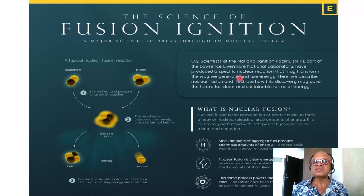So US scientists, as we saw already at the National Ignition Facility, part of the Lawrence Livermore National Laboratory, have produced a specific nuclear reaction that may transform the way we generate and use energy. This is the hope. This is why I'm interested in it as a climate scientist. Here we describe nuclear fusion and illustrate how this discovery may pave the future for clean and sustainable forms of energy. Just to revisit some of the basics, what is nuclear fusion?